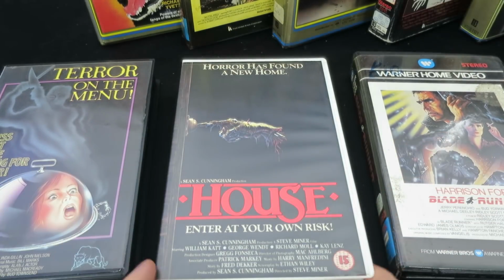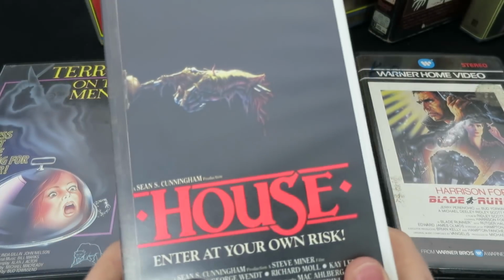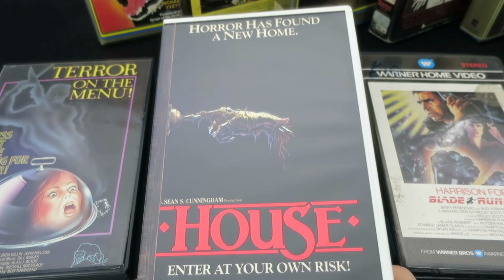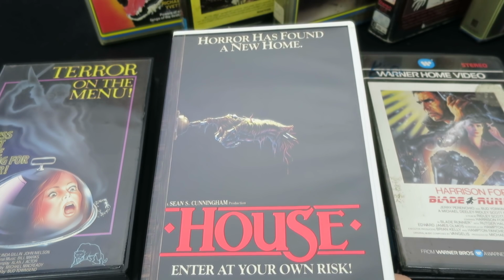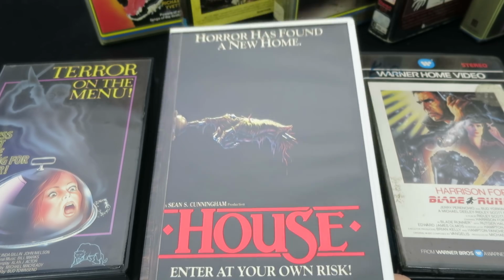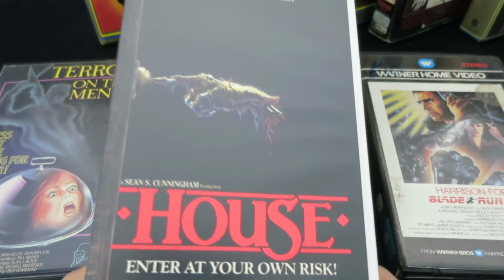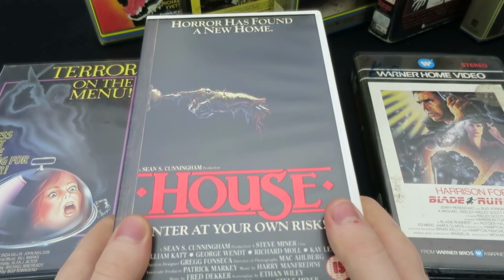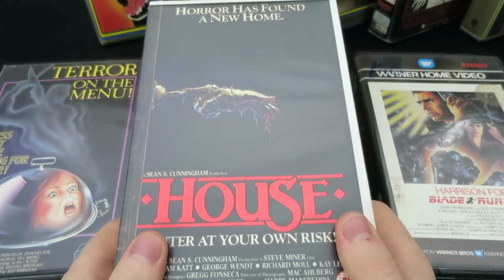Next up is the middle category, the middle of the road. This is House. This is a horror film that lots of people will probably have heard of. It's not necessarily a famous film, it's by no means a classic, but if you're into horror, then you'll have heard of House, because it's a decent horror film. This is the middle category because you're getting into the realms of possibly it's not released on a newer format, but it probably is.